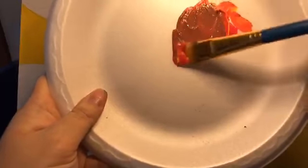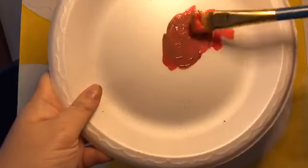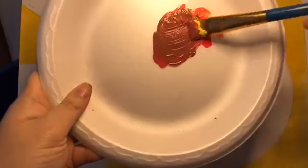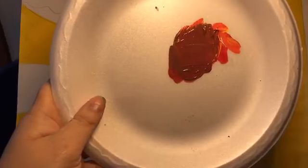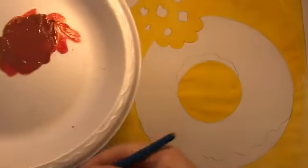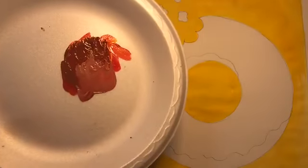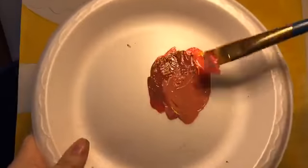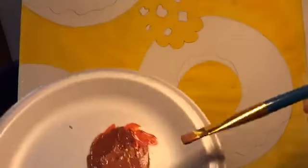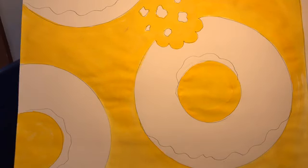Okay? And then if it's looking a little green, that means that you added too much blue and you just need to add a little bit more red to it. But yeah, so yellow, red, and blue makes brown, okay? And then if this was too dark and I wanted it to be lighter, I could add white to it, or I could add a little bit more yellow to it, to get the color that I want. Okay, but once you have your brown mix, you're gonna wipe your brush off so you don't have an insane amount of paint on your brush. And then you're just going to paint in the areas on your painting.